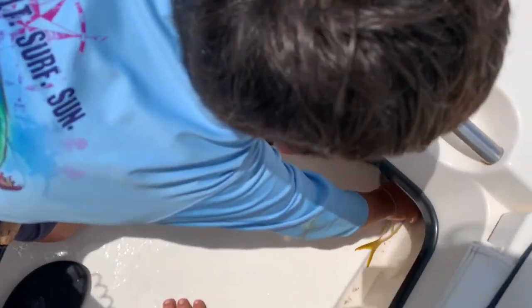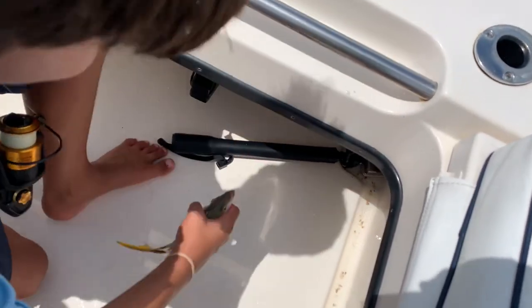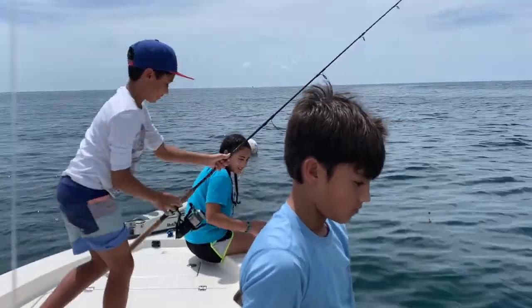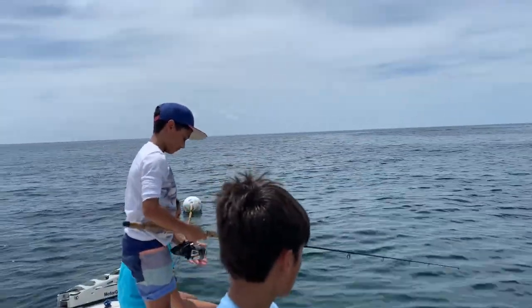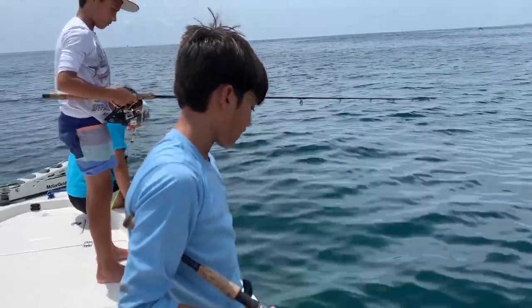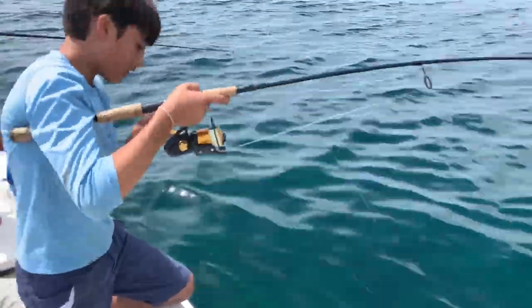Use the rag. Use the rag. How many fish does it take to get a yellowtail? Come on, man. Don't be greedy, boy. Okay, Tegan's got the knocker rig. Come on, buddy. He's got an aqua rig going. That's better. You on again? Oh, I'm on. Lorenzo's on again.